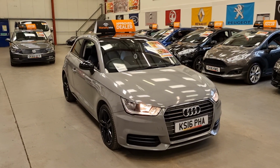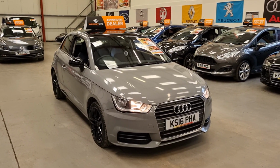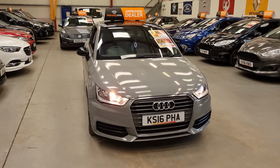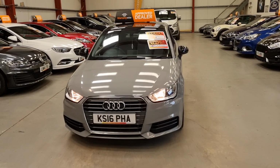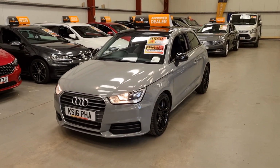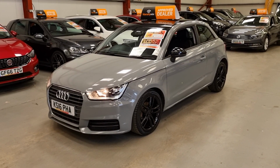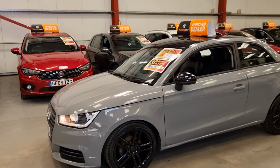And this morning's new arrival is this stunning 2016 Audi A1 SE. It's upgraded with all of the S-Line wheels, looks identical to an S-Line. And there's only 13,000 miles on the clock. Yep, 13,000 miles. And it comes with plenty of service history as well. Obviously with that, it's not done much mileage at all.